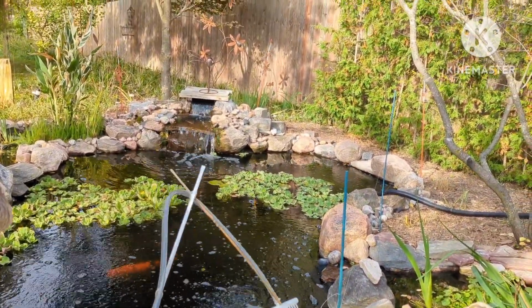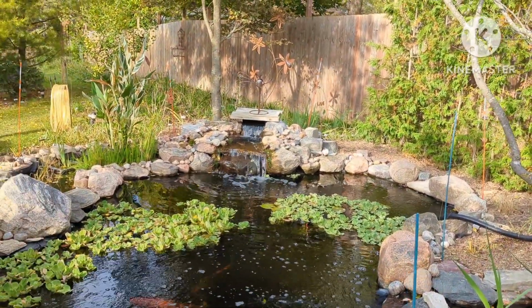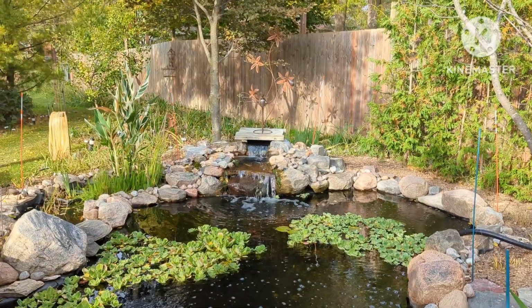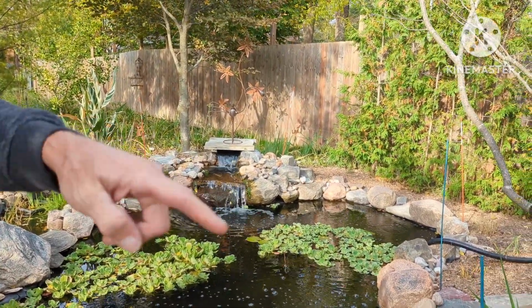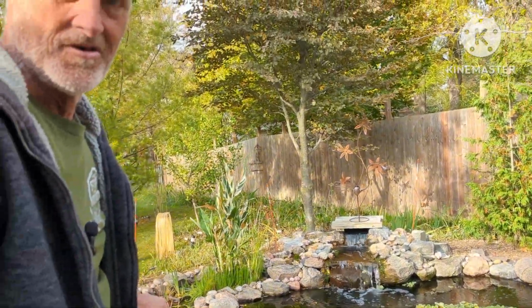Now, you don't keep your waterfalls and your pumps going, right? I like to keep my water moving as long as I can. There have been years, and with the old pond, I've had ice form on the surface before I've got my pump out of the pond. And I wake up in the morning and there's ice on the pond.